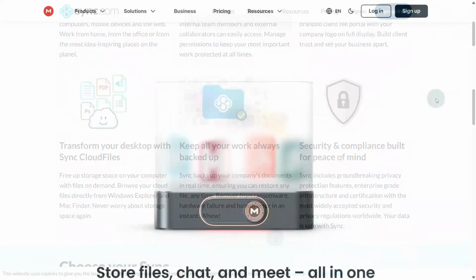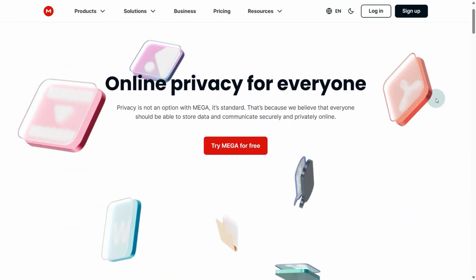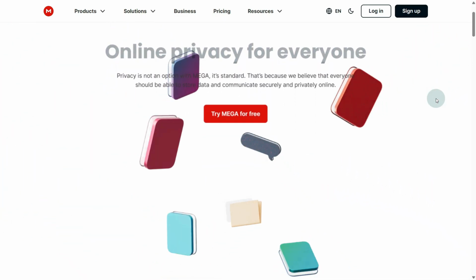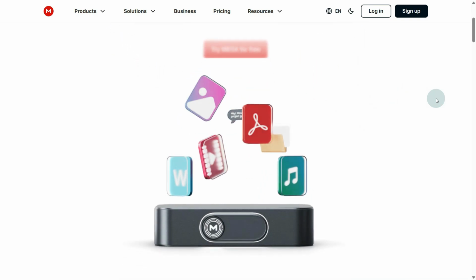And finally, Mega, famous for offering a generous amount of free storage space along with end-to-end encryption. It's a solid choice if you want both extra space and advanced security for your data.